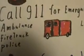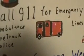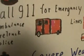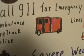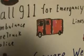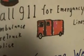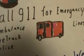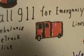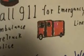But as far as the 911 emergency line, people wonder how long it's been an emergency line. I hear that sometimes it's been since '86, but my best guess is that maybe ever since phone services were invented. More likely, I would probably say it was at least the 1950s when it's been an emergency service.